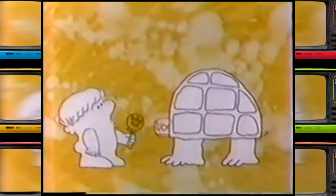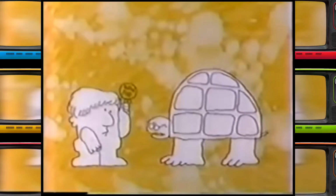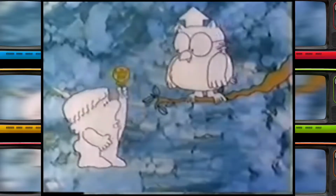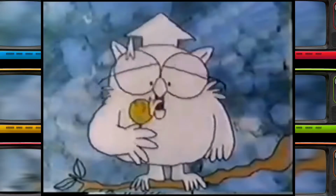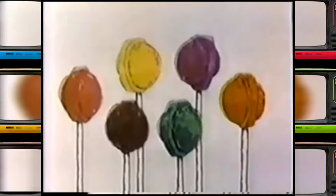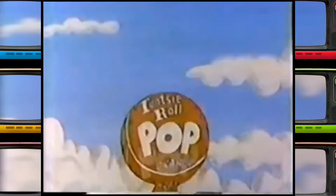Mr. Turtle, how many licks does it take to get to the Tootsie Roll center of a Tootsie Pop? I never made it without biting. Ask Mr. Owl. Mr. Owl, how many licks does it take to get to the Tootsie Roll center of a Tootsie Pop? Let's find out. 1, 2, 3. How many licks does it take to get to the Tootsie Roll center of a Tootsie Pop? The world may never know.